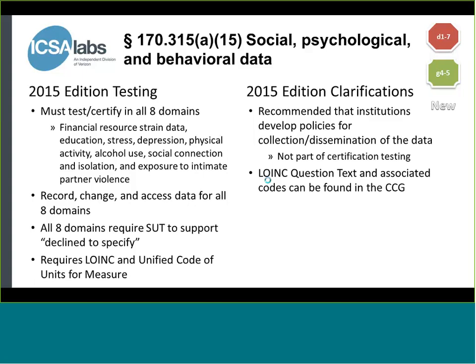And it does require both LOINC and the Unified Code of Units for Measure. We also have just a couple of clarifications from the ONC. Again, the first one is not part of certification testing, and this would be more for providers who are using your product for this particular criterion. They're just recommending that those institutions develop policies for the collection and the dissemination of the data.